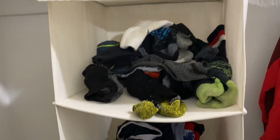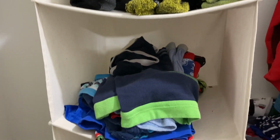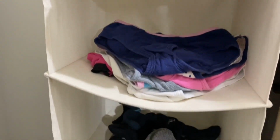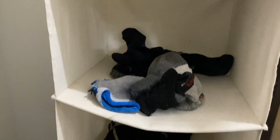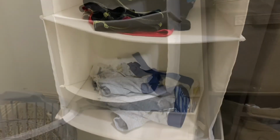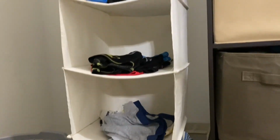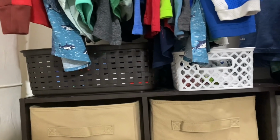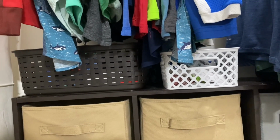So we have my 8-year-old's socks and underwear, my daughter's underwear. She doesn't really wear socks. My 5-year-old's socks and underwear, and then my 3-year-old's underwear. Now you'll notice there's no sock space there for him, so I had to get creative again. And this little white basket next to his jammy basket is where his socks go.